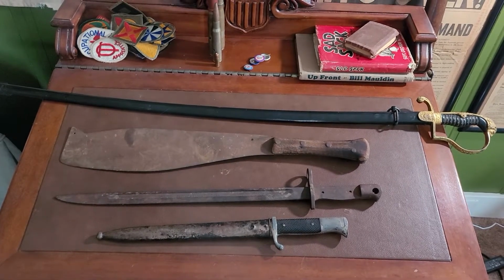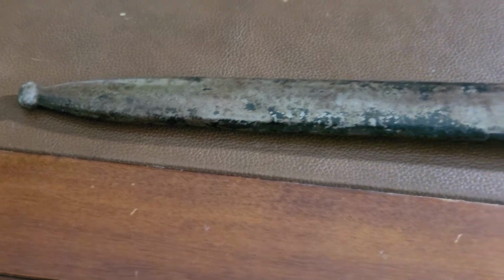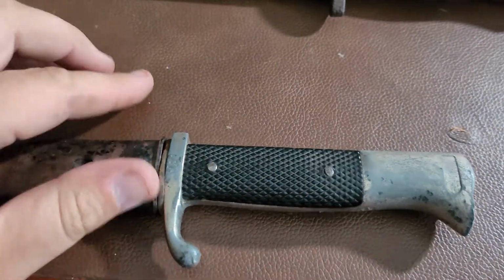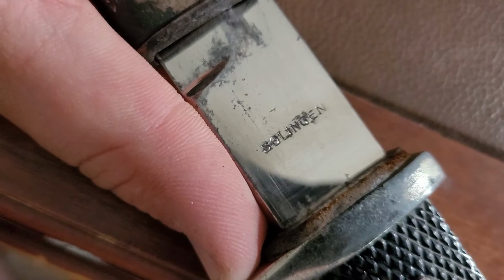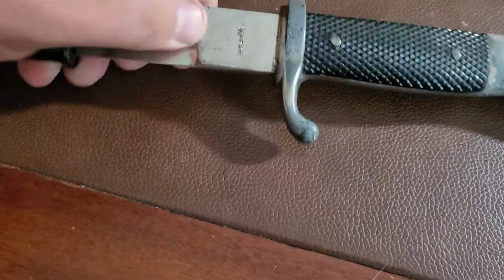And now on to the sharp and pointy objects. Right here, I got a German K98 dress parade bayonet. Just need to make out the stamp right there. And this thing is in awesome shape. If I could get it out to show you, that would be even better. There we go.